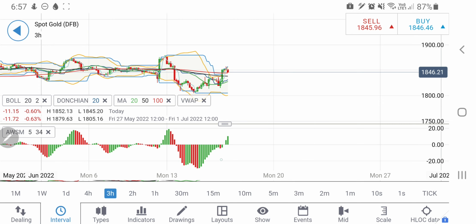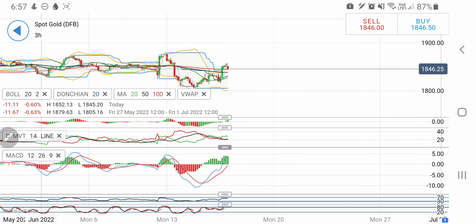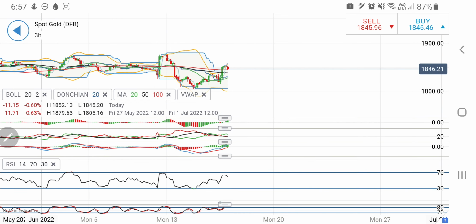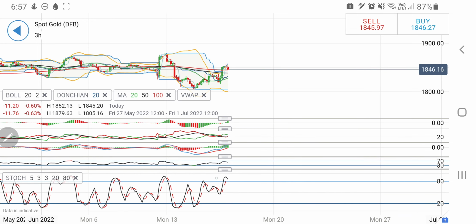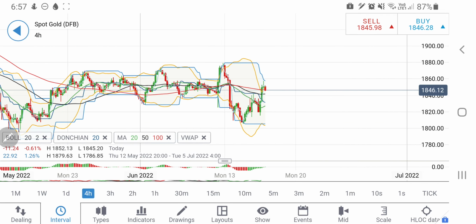Now the oscillator there has come back to the positive zone, trading in green. The directional movement is bullish here, trying to converge. The MACD is bullish here, trying to converge. The RSI is looking downwards. The stochastic is overbought here. So on the 3-hour charts the stochastic is overbought, indicating probably a little reversal on the downside can be expected.